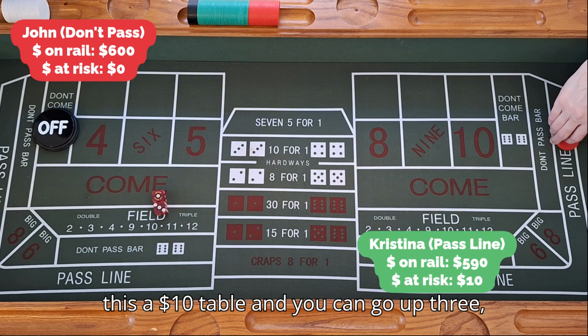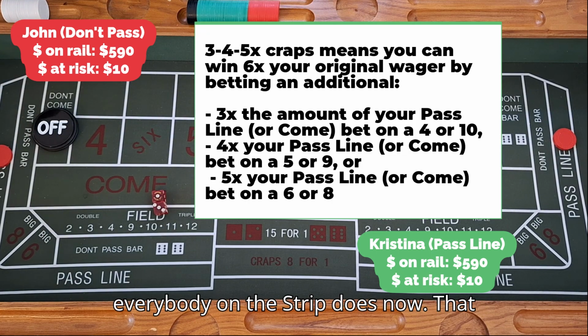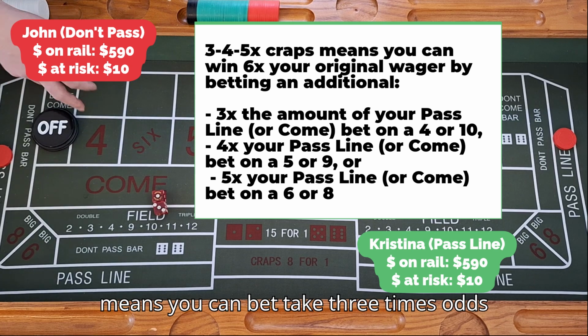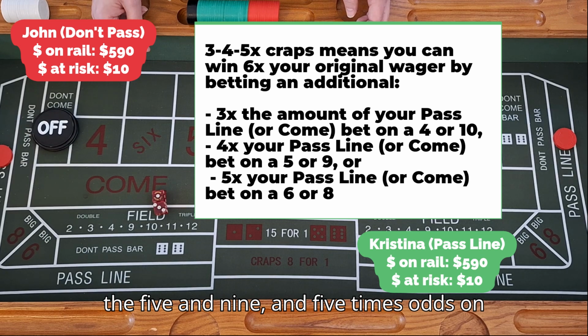We're going to call this a $10 table, and you could go 3, 4, 5 times odds, which is what everybody on the strip does now. That means you can take 3 times odds on the 4 and 10, 4 times odds on the 5 and 9, and 5 times odds on the 6 and 8.